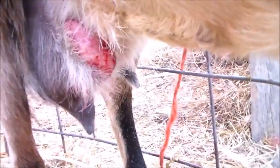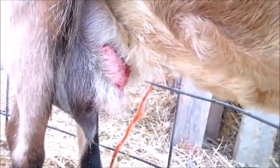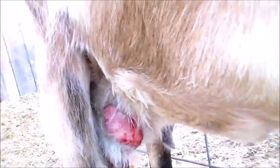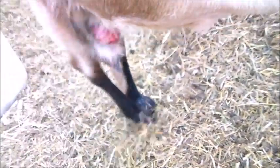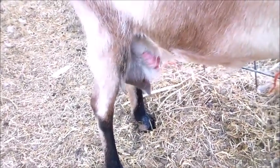Hi Mama. Okay. So you can see it looks much better now. So I believe what happened is that he bit her and just kept tearing at her until she had a hole. But then what happened was that she then had her milk come in, and as her bag swelled, it filled up and tore it further.